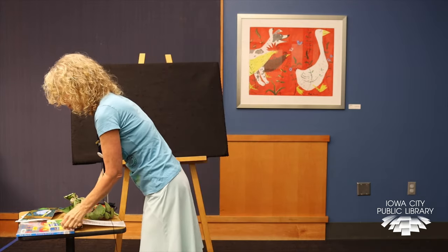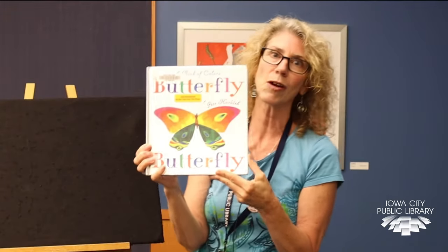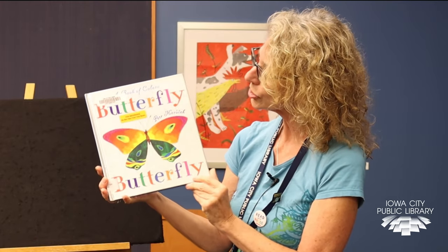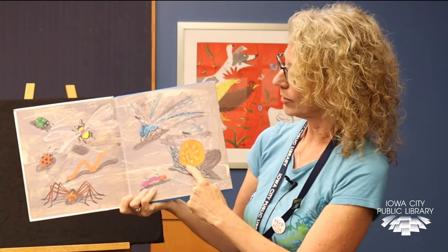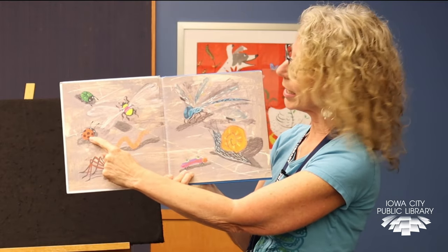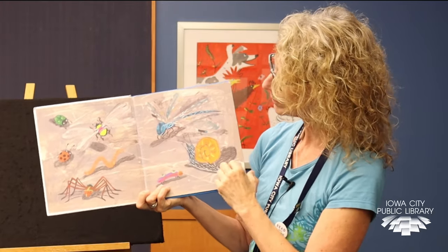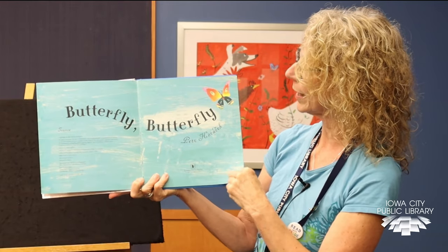Really nice song. Okay, so now I have a butterfly book. It's called A Book of Colors, Butterfly by Peter Horak. And you can see all the beautiful colors this butterfly has. I see some pink and green and yellow and blue and orange, lots of fun things. And when I open up the book, I see even more little critters. You know what this is? I don't know if you can see it from there, but this is like a snail. And I've got a spider and a pink worm and a ladybug and a bee and another green beetle and a blue dragonfly. And all of these little insects will be in the book. It's called Butterfly, Butterfly by Peter Horak.